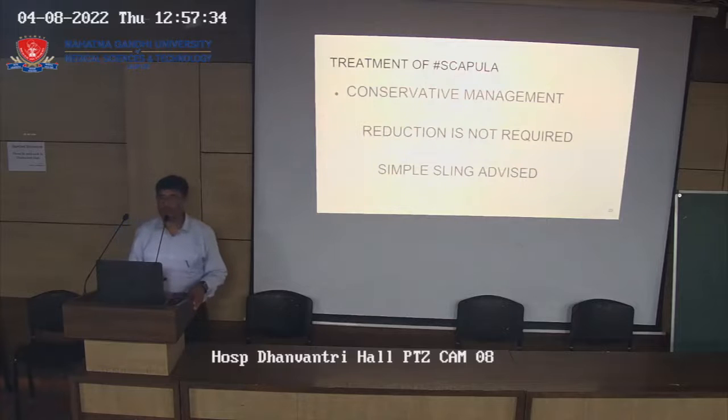Most of the time scapular fractures are treated conservatively, and for a scapular body fracture, reduction is not required because it is very thickly covered with muscles. A simple sling is advised.